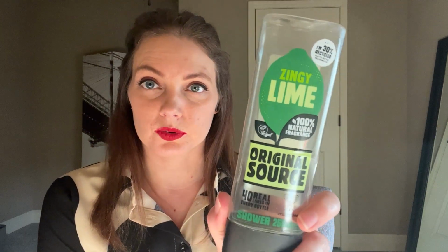And the last item that I have is a shower gel. This is from Original Source, which is a British brand. I discovered this brand when I was living in Australia and I really enjoyed it. I wound up buying another one of these when I was in Australia back in June for a family vacation to see my husband's family, because my husband's Australian. So anyway, I digress. I decided to pick up an Original Source in Zingy Lime because this was my favorite fragrance that Original Source has in Australia, and I really liked it.